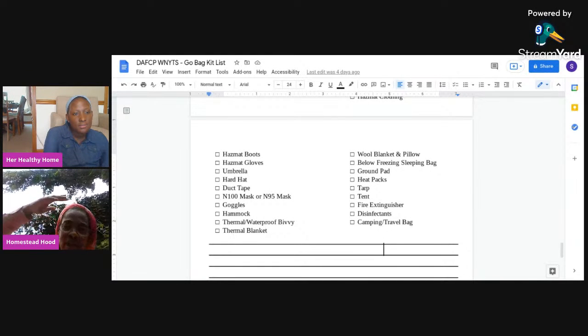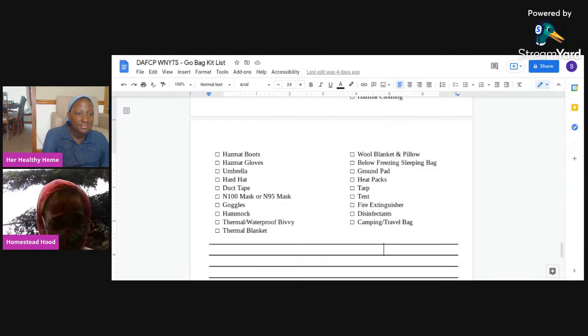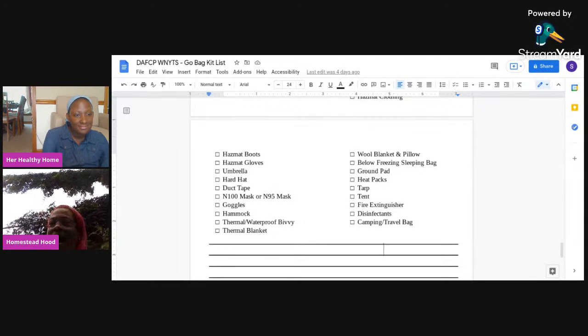That also protects you from ash and other things. Umbrella, hard hat, depends on what you're doing. Goggles, hammock. Before I had this, I still needed to lay down when people don't do what they're supposed to do, or a bunch of people are at me.